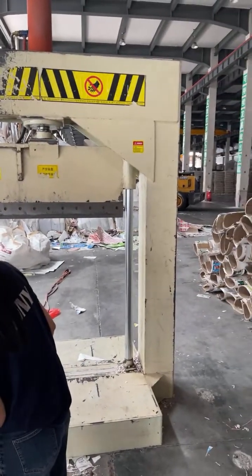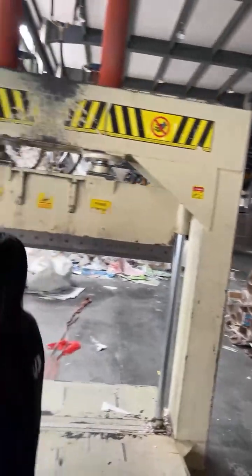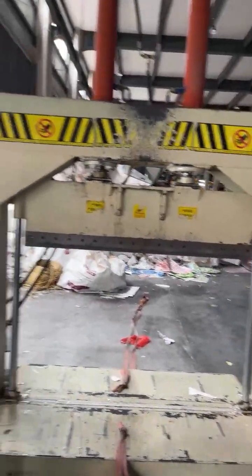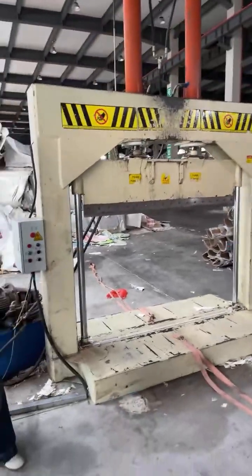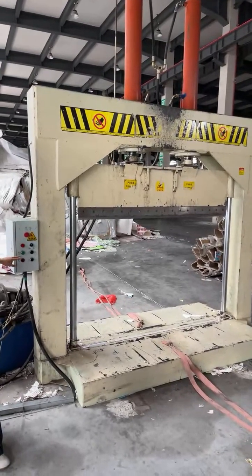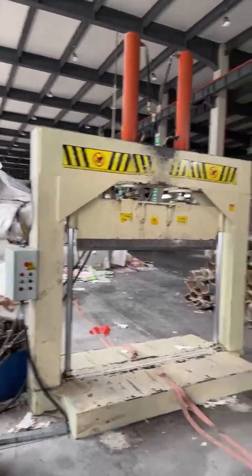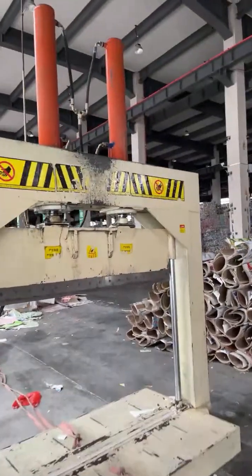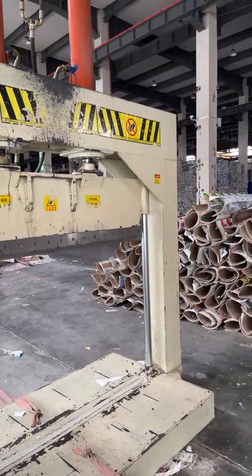What's the blade made of? It depends on the material. It's a kind of alloy steel. It uses hydraulic oil. Emergency stop, starting, move up and down. Very easy to operate, easy to maintain. Yes, alloy steel.